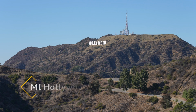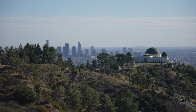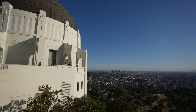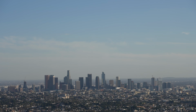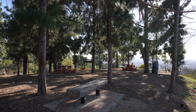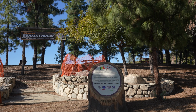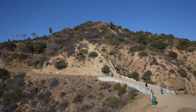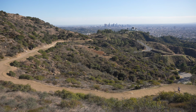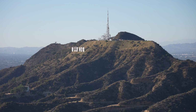My second recommendation is Mount Hollywood. Probably my favorite spot to visit in LA is the Griffith Observatory. This beautiful area on the perch overlooking downtown Los Angeles is a great place to spend a few hours at. However, it's also the starting point for an amazing hike to Mount Hollywood. This is a little more challenging than some of the other hikes on this list, but it has beautiful views of the Hollywood sign pretty much the entire way, which will keep you moving.